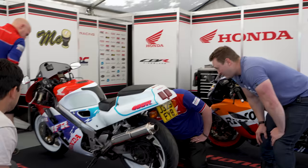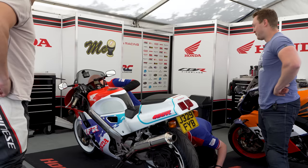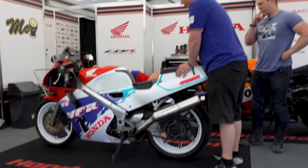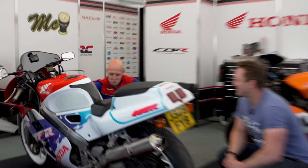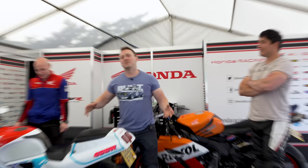But nothing screams danger. It's actually not so bad. Fairly good example, I'd say. Fairly good? I thought it was bloody good, but you were saying fairly good now. There is some damping in there. Soft. Overall, not bad. I'd probably give it an 8.5. Eight and a half? So that is the official Honda Racing mechanics giving this bike 8.5. I'm very happy with that.